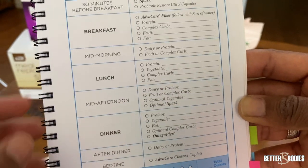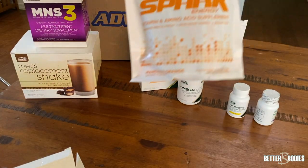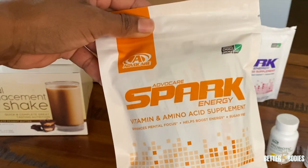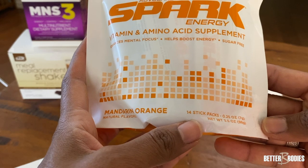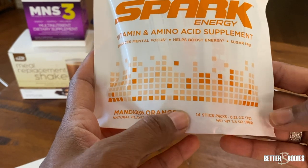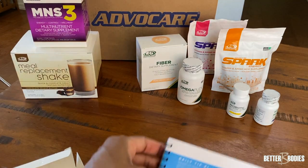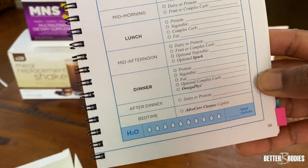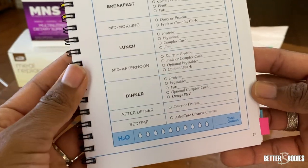This is your opportunity to have another spark of energy boosting drink. There are 14 sticks in every pack. You're gonna have 28 spark packets to use throughout this time. Now, if you typically feel a lull, take a spark. It's energy boosting. But if you don't feel that lull and you don't need that extra boost, you're fine.